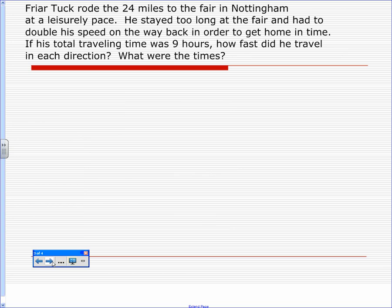This one is a little bit different. Friar Chuck rode the 24 miles to the fair in Nottingham at a leisurely pace. He stayed too long at the fair and had to double his speed on the way back in order to get home in time. If his total traveling time was 9 hours, how fast did he travel in each direction and what were the times?